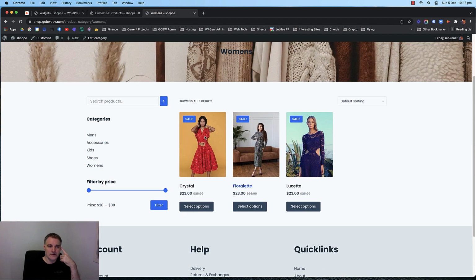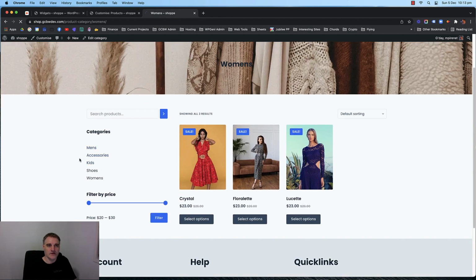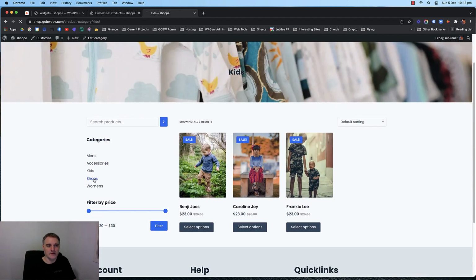If you've got a lot of women's products, then you can definitely sort these by pricing and all that sort of stuff. And of course you can go to the kids, and then you can go to the shoes and stuff.